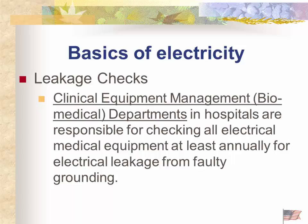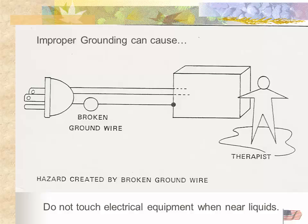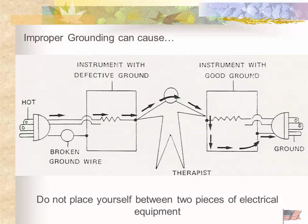Within the hospital, there's a department called Biomedical Services that's basically responsible for checking all the equipment. This includes equipment that the patient may bring from home. It should be checked out prior to them being allowed to use it, because the worst thing you can have is this therapist standing in a liquid, like in the back of the room. And if there's any kind of a fault, that person now is at risk of being electrocuted by touching an ungrounded instrument in an electrical source. It passes right on through.